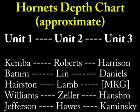Unit 2, Brian Roberts, point guard. Is this set in stone? Absolutely not. Could Jeremy Lin be the point guard and Brian Roberts shift to the third team? Yes, it's possible. Brian Roberts played great in the preseason, and he played well in the point guard role. Now, a lot of people will say that he was actually playing more of the shooting guard, and Jeremy Lin was playing the point guard, and there's truth to that.